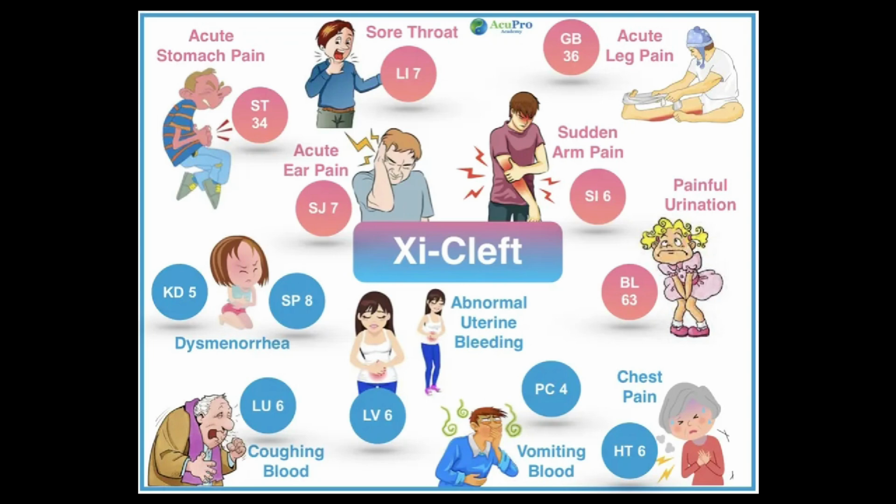The next one is pericardium 4. Now, pericardium 4 is great when there is chest pain as well, kind of like heart 6, so you could put them together. But its best thing, again, is that they're related to blood, right?